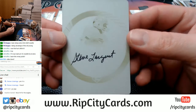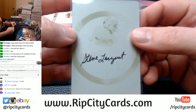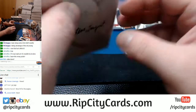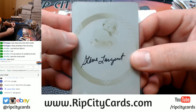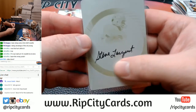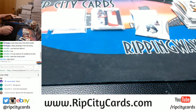Nice touch, Limited. Nice touch. Sticker makes it so stinky, but that is a nice one for the Seahawks. Steve Largent, on plate auto. That's a good card. Because listen, sticker ones, you know, it is what it is. But that's pretty baller.